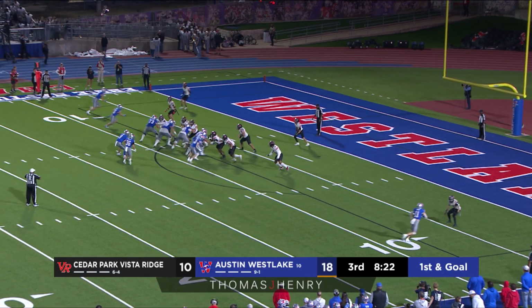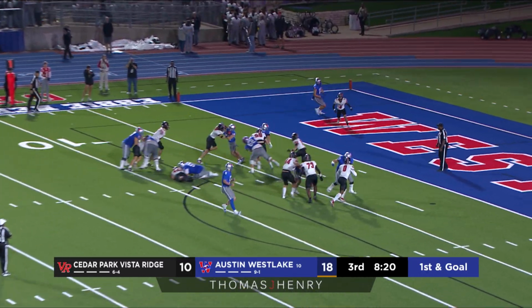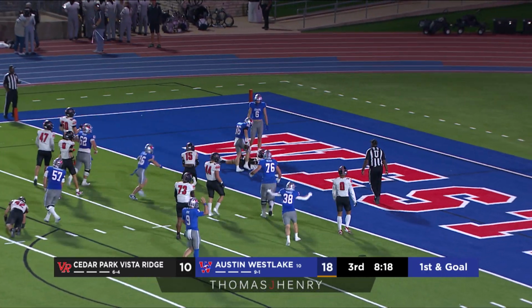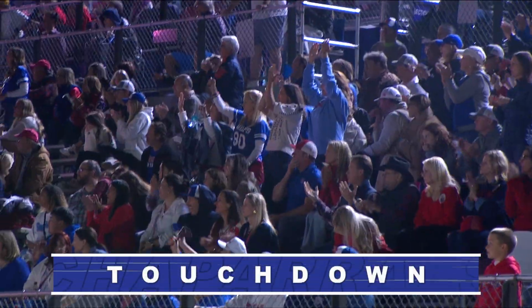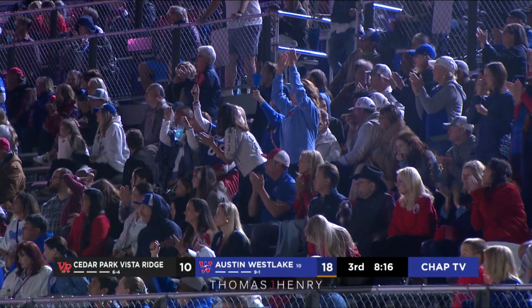1st and goal Westlake. 2 wide receivers to Reese Wise's left. The handoff goes to, I believe, Sebastian Hinault. No, it's Grady Bartlett. Bartlett into the end zone. And now a flag has come in at the back end of the play out here.